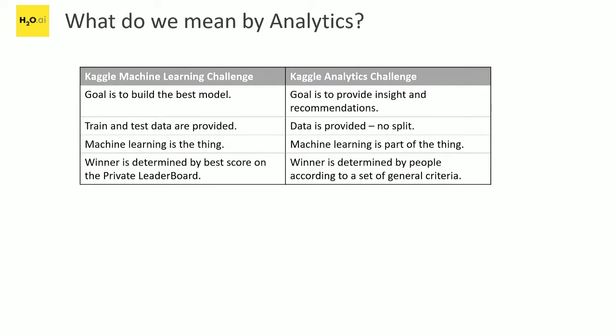In an analytics challenge, it's quite different. The winner is determined by people. So there's a group of people that are going to review the reports and the submissions, and then they're going to declare the winners or finalists according to a set of criteria. And sometimes the criteria is spelled out. This year, it was in the competition. It was fairly well spelled out. The year prior, there weren't any specific criteria. It was just more like, hey, how useful are your recommendations and how useful is your insight?